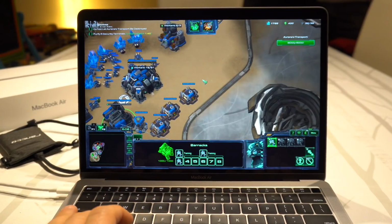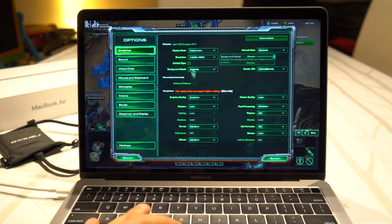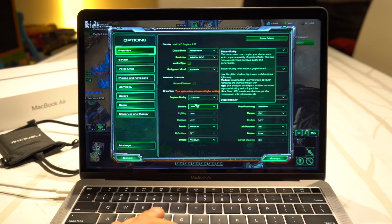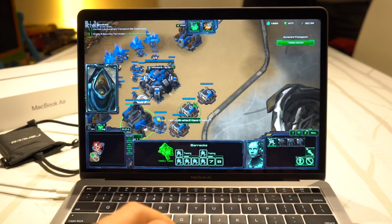And just so I can tell you exactly what setting I put, this is 1440. I have custom setting. It was actually default medium, but I just changed the first one to low, which is the shader. And it's actually very playable.